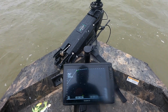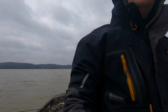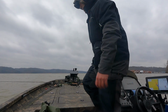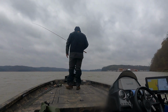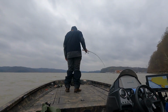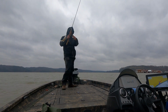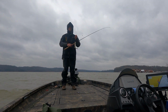Don't be afraid to move. A lot of times we stay too long in one place and you can do a whole lot better if you just keep moving. So yeah, I think that's what most of it is, just these little runts here.